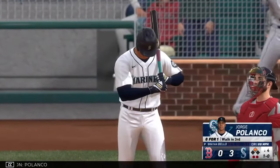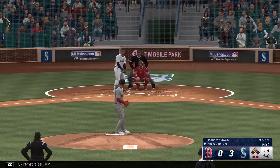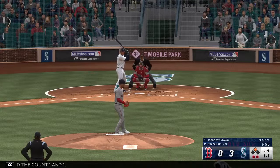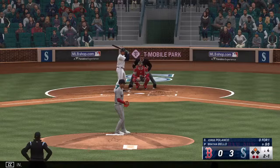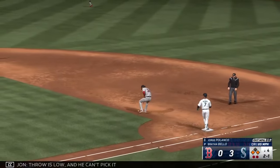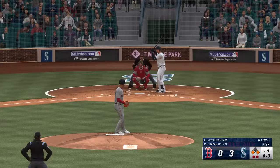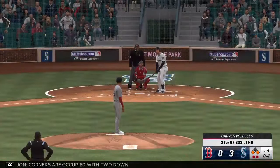Polanco up for the third time here. Watches that one miss. Rodriguez stands at second with two gone. Next pitch in for a strike and the count is 1-1. Ball. That's down and in. Man on second, two down. On the ground to third. Throw is low and he can't pick it. Mitch Garver up now to him here. The designated hitter, Mitch Garver. Slap the other way, foul. Corners are occupied with two down.